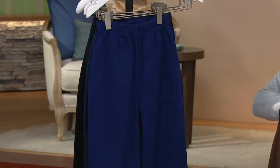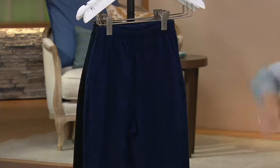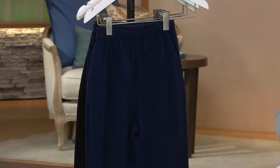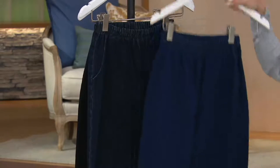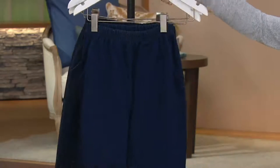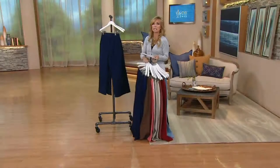Navy. Oh, if you could only see the stuff that happens off camera on QVC. And that was bright navy. Navy. Two colors of indigo. There's indigo, there's dark indigo, and then we have black. And more colors on QVC.com because you have demanded it.